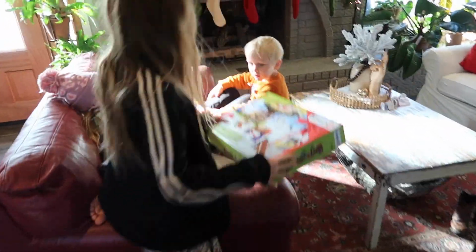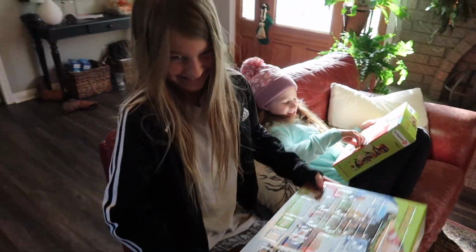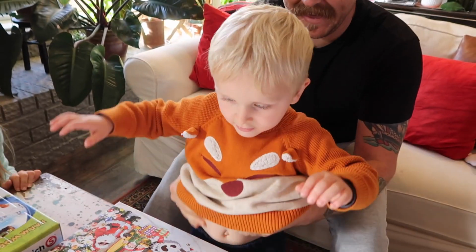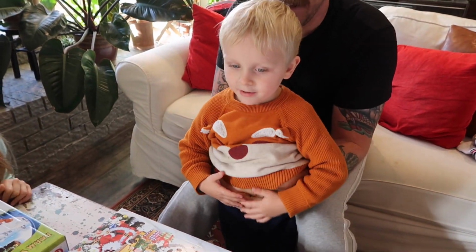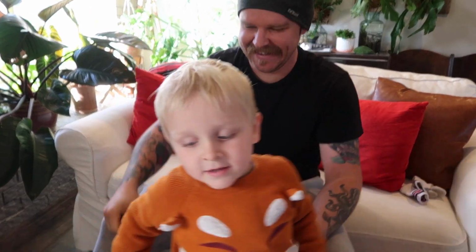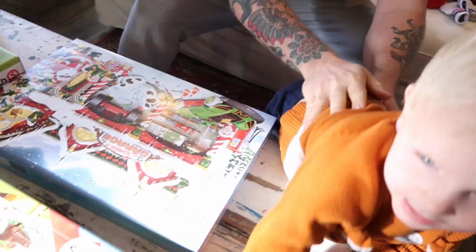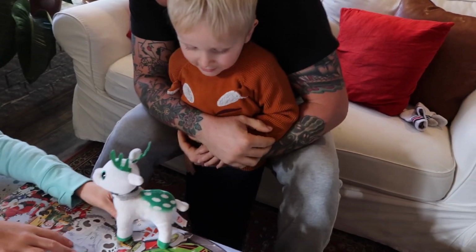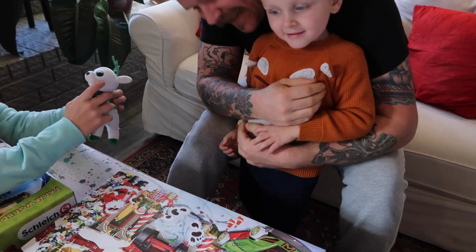What are we doing? Advent calendar. Time for advent calendars. Now let's see. First, I gotta warm up my hands. Oh yeah, but I'm so warm. Oh, he's so sweet about it. Sorry, bud. That's hers. You don't grab. You're supposed to go, no, Dad, don't do that.